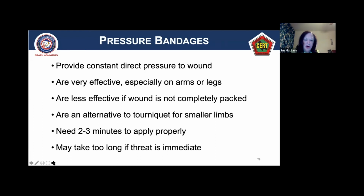It's good as an alternative to tourniquets for smaller limbs. Remember, if you have a kid or something like that, a tourniquet is probably not going to fit. So any child, let's say up to grade 3 or so, this can be more effective than a tourniquet because the arm is just too small. But keep in mind, it takes longer.